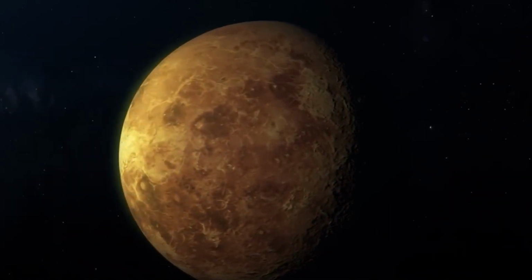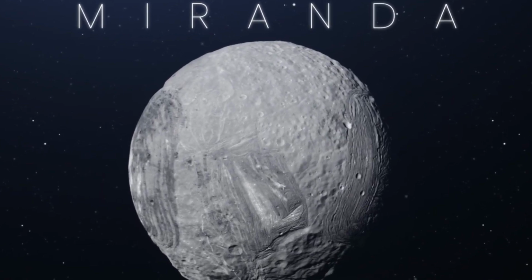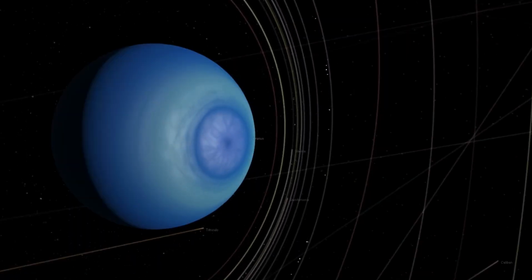Uranus, known as the sideways planet because it rotates on its side, is the 7th planet from the Sun. One of the best images taken was by Voyager 2, which made a flyby of the planet in 1999, and this image was taken using 3 color filters.